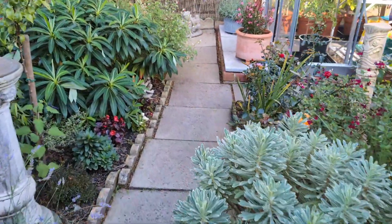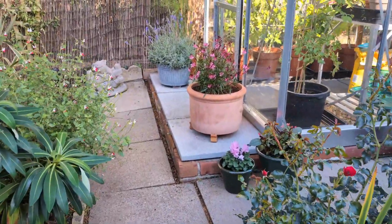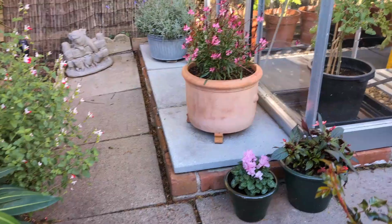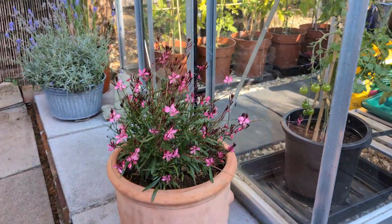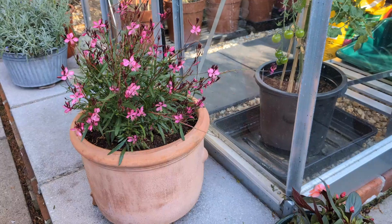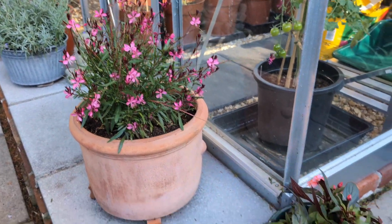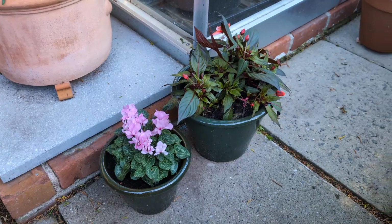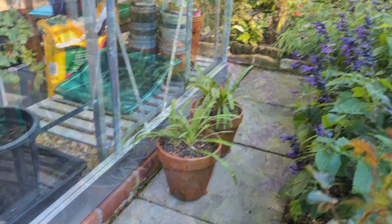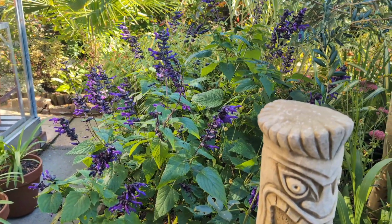So I've been around now and just tidied up some of these pathways and trimmed back some of the plants. This one that I bought, that's looking really nice there now. And it's brightening up, still in full flower. And I've just added a few pots along the front. There's still plenty of flowers in the garden.